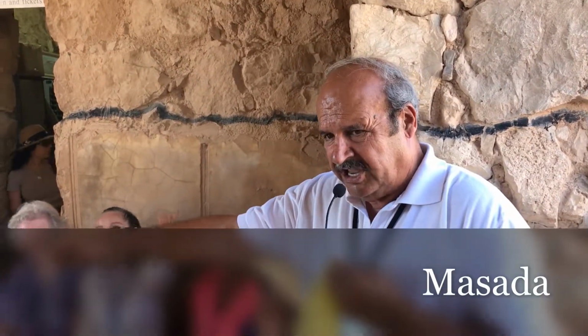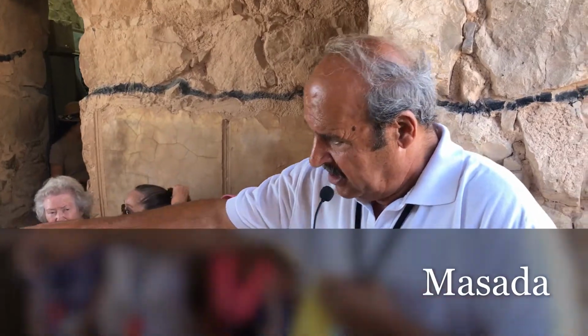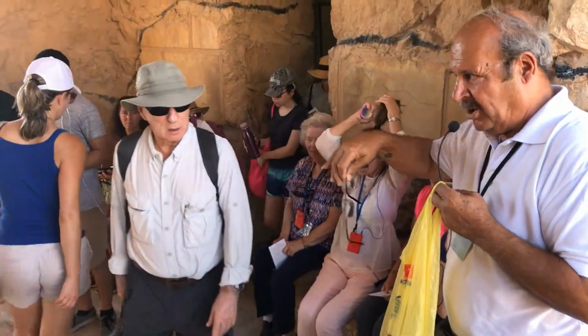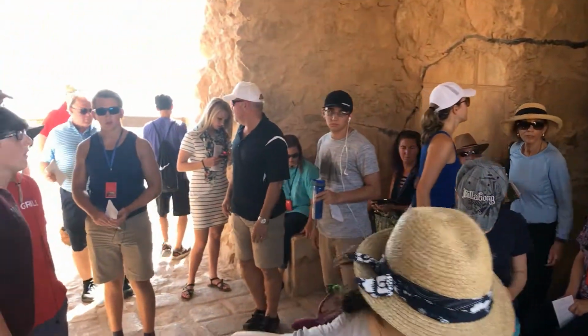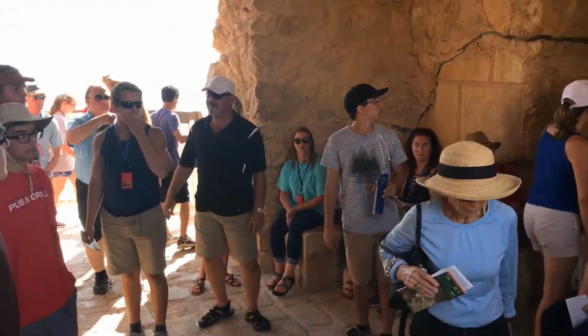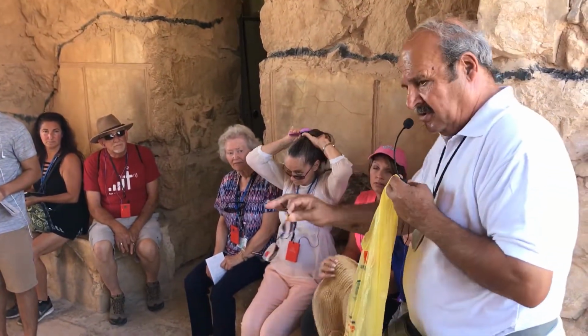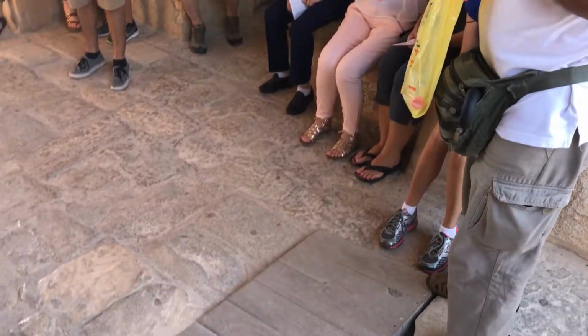People came here using what's called the snake path or the serpent path. If you go immediately down, there's a staircase. That's how they came up here. Once they came up here, they had to be checked: where you're going, what are you doing here? Do you have a permit to go or not? Anyway, look, the whole thing was the guard's room, if you want.